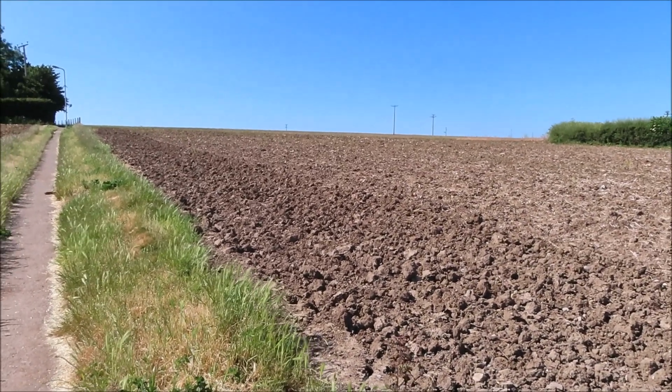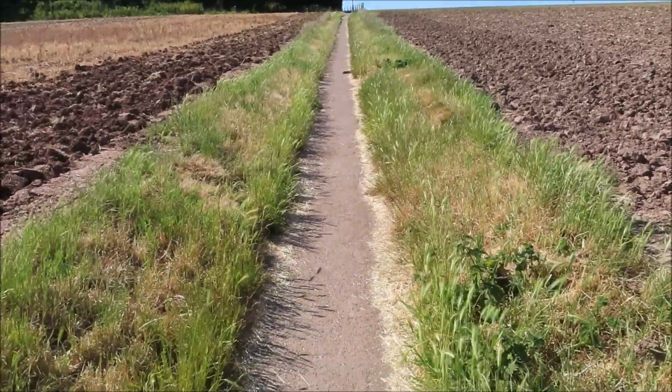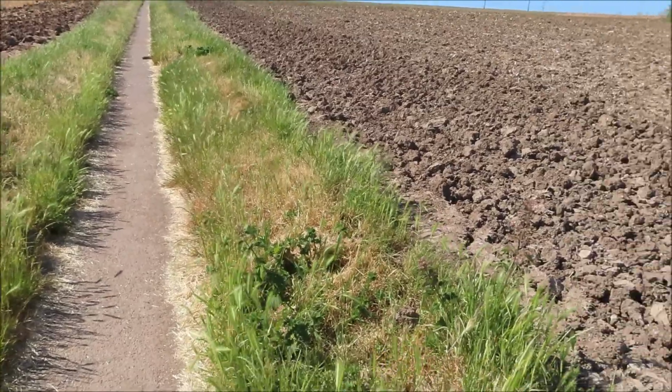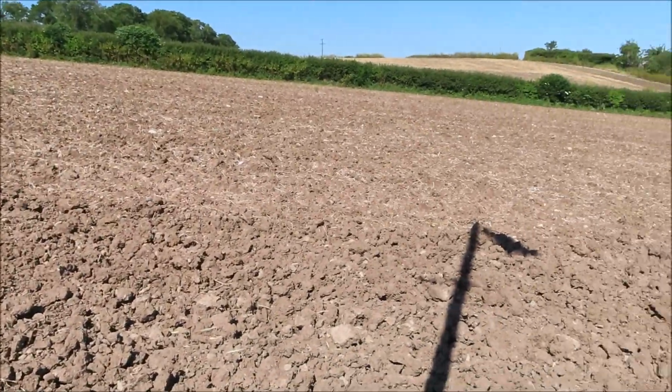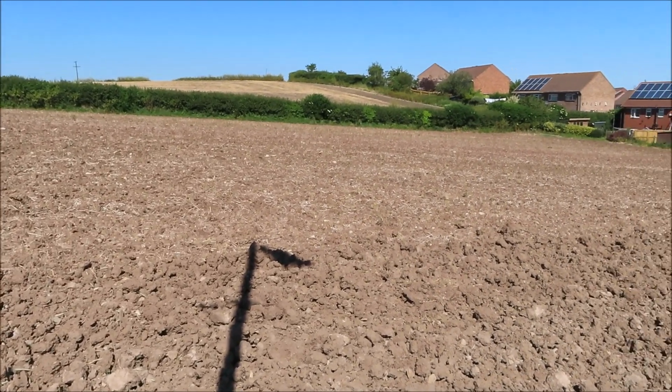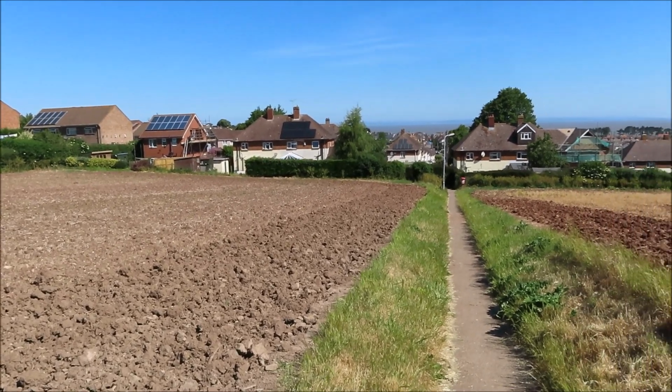It's a while since I've been up here. In fact, this path looks narrower than I seem to remember it. Anyway, you can still walk up here quite happily. Farmland over this way. You can just see some of the highest located houses in Watchet.